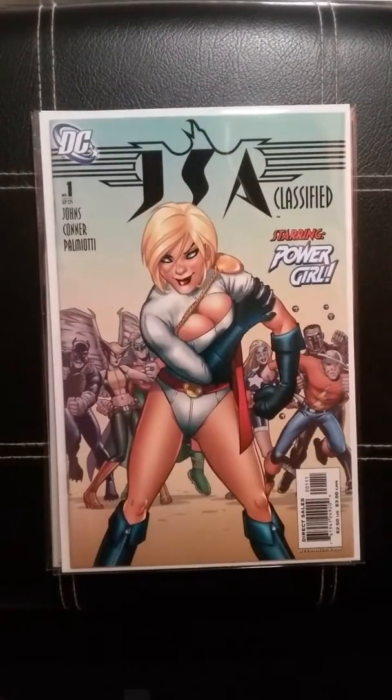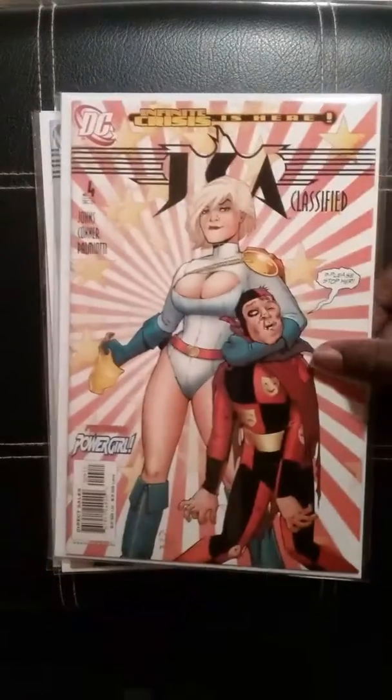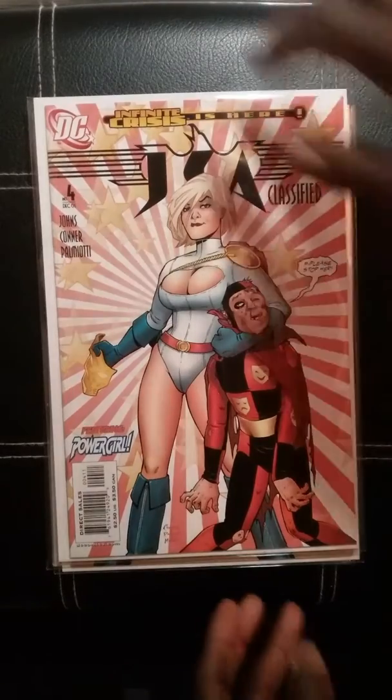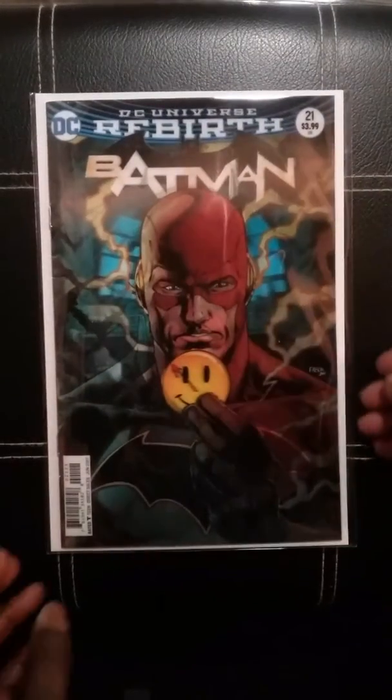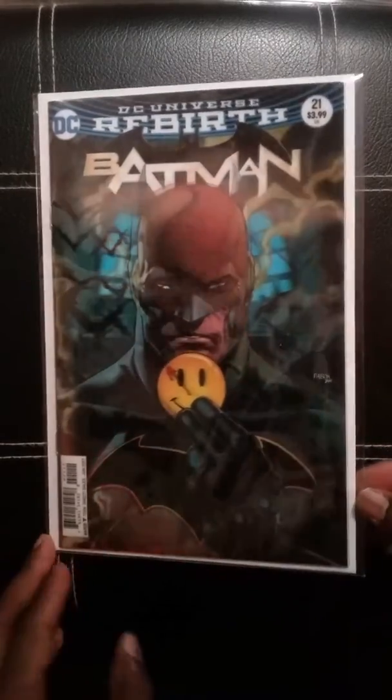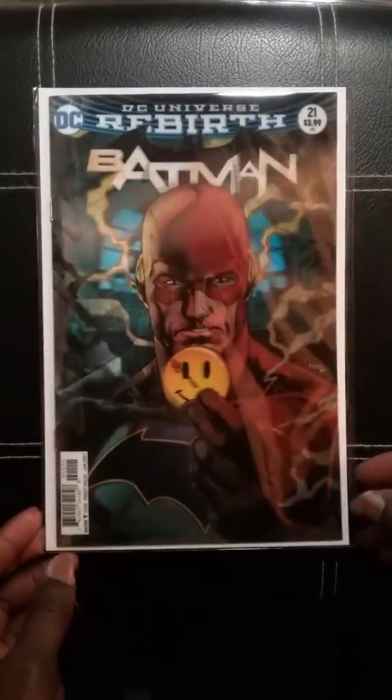Also gaining steam, JSA Classified number 1, Amanda Conner cover, I'm sorry. And JSA Classified number 4, Amanda Conner cover. And the last book I want to show is one of the books that came out today. And I had to get it, and that's the Batman number 21, the lenticular cover.